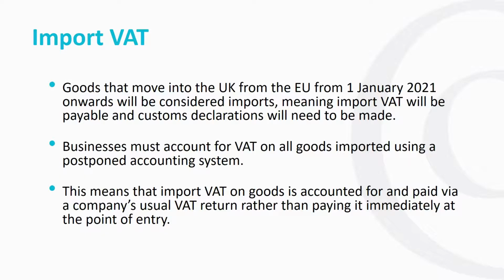Goods that move into the UK from the EU from the 1st of January 2021 onwards will be considered imports, meaning import VAT will be payable and customs declarations will need to be made. Businesses must account for VAT on all goods imported using a postponed accounting system. This means that import VAT on goods is accounted for and paid by a company's usual VAT return rather than paying it immediately at the point of entry.